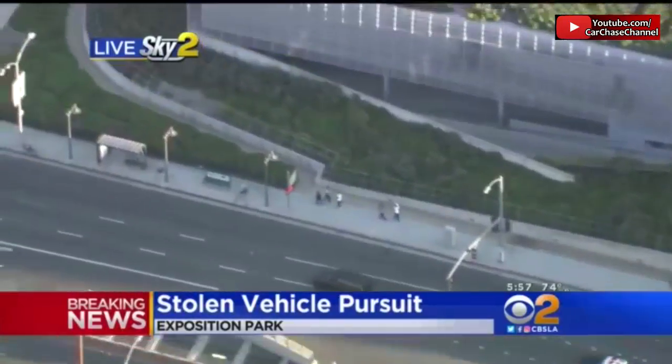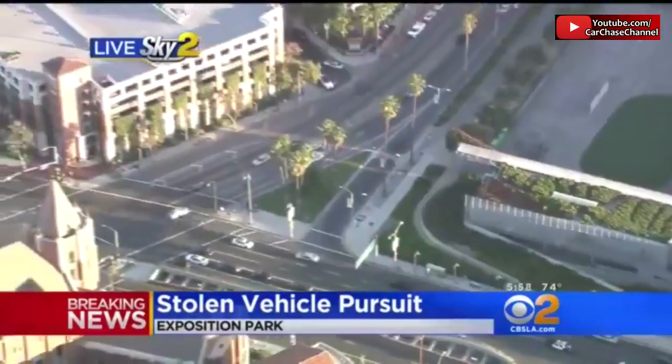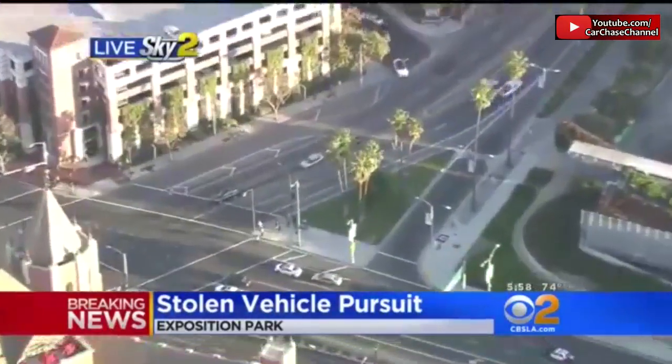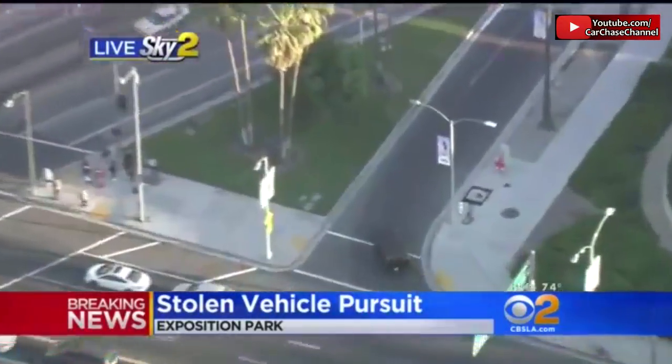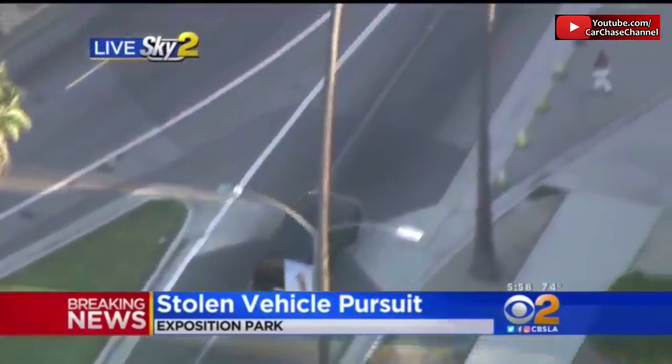Just kind of wondering where he's going to go. I believe that's going to be the Science Museum if I get a little bit wider, and you can see Figueroa coming up there in the shot. Looks like we're going to be making a turn to the south. Right now, though, traffic is going to be very light.